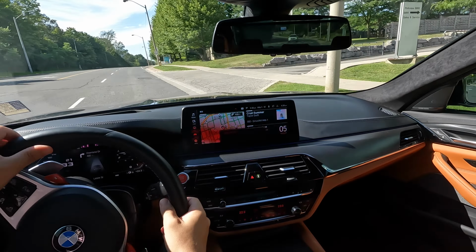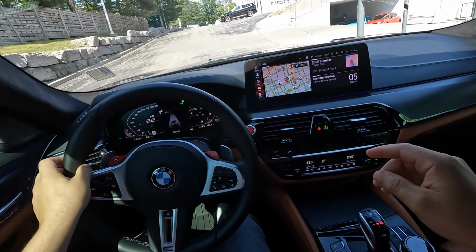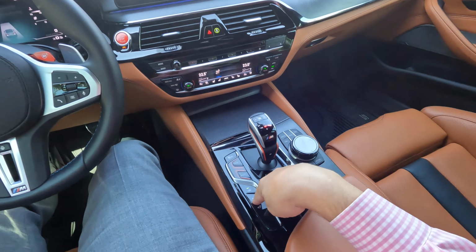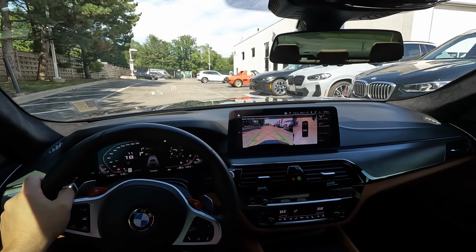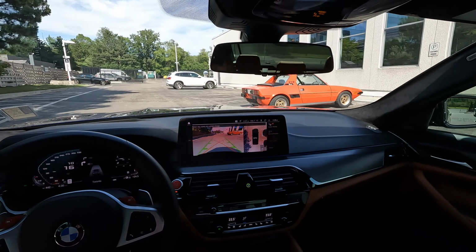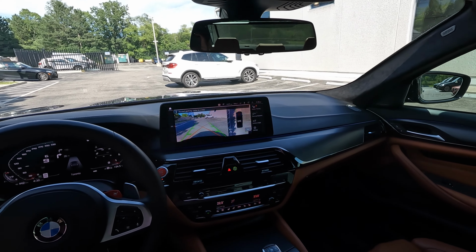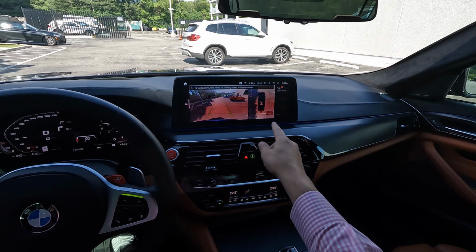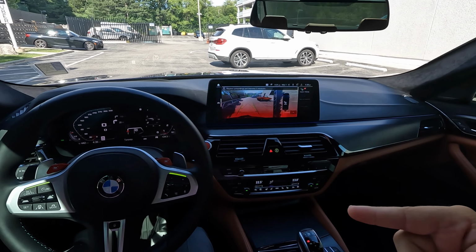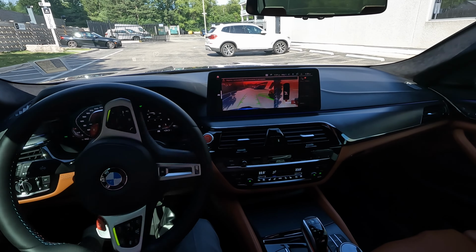Okay, so we are pulling back into the dealership here. And when you're looking for a parking spot, what you want to do is click the P with the line buttons right here. That's going to start sending out signals looking for a parking spot. Oh, that's a pretty cool car. Once you've passed the parking spot, click up here, let go of the brake, and it takes over. Gas, brake, steering, does that all for you, and it self-parks.